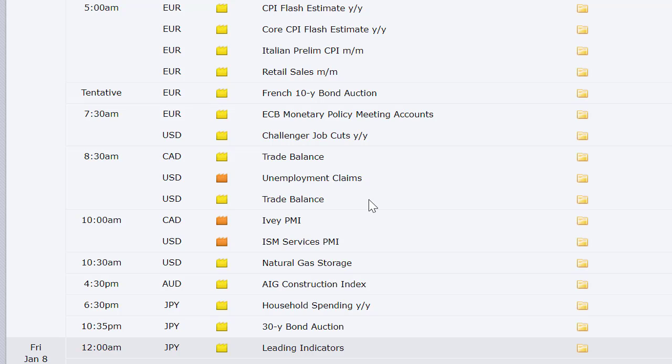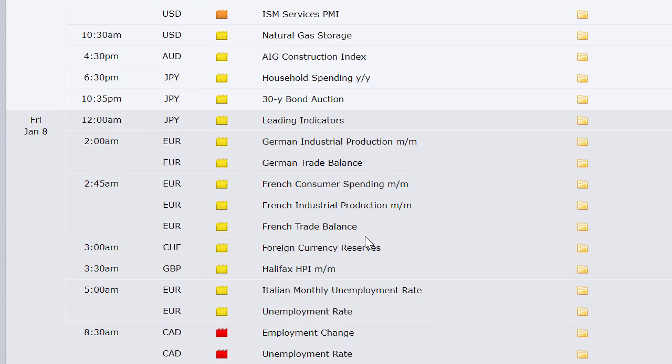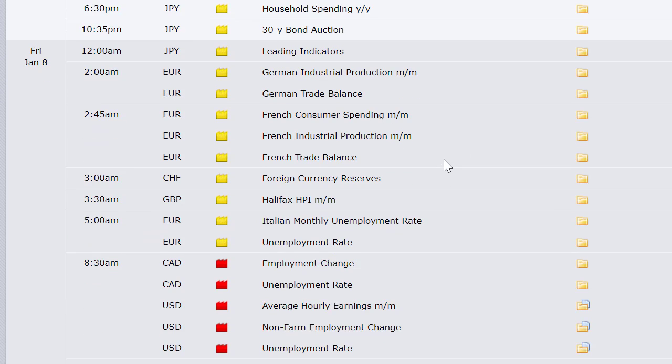We'd be half size on the Forex stuff going in Wednesday into Thursday because of that, along with the weekly initial and continuing jobless claims numbers. IHS PMI, ISM Services PMI here in the U.S., Natty Gas here in the U.S., AIG Construction Index out of Australia, and then Japan's household spending and 30-year bond auction, and then their leading indicators. German industrial production and trade balance, French consumer spending, French industrial production, French trade balance. Core currency reserves out of Switzerland. UK's Halifax HPI. Monthly unemployment rate out of Europe and out of Italy and the broad European sector. And then here in the US and Canada, the unemployment changes and rates, along with our non-farm employment numbers, which is a big one. So again, we'll be half size for Forex Thursday night going into Friday for that.